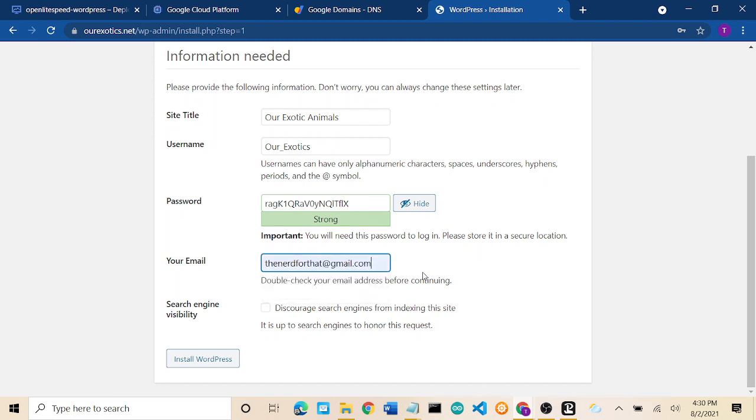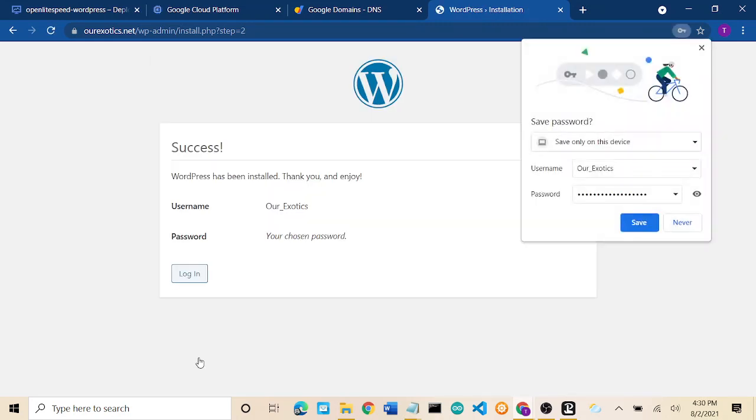Email thenerdforthat@gmail.com. Search engine visibility. If you don't want search engines indexing the site, they may or may not. It's up to the search engines to honor it. I'm not going to do that. I want to be visible on the web, and I'm going to be publishing content on there really fast. So by the time Google sees it, it'll have stuff on there that Google will like. Install WordPress. Now it's finishing up the install.